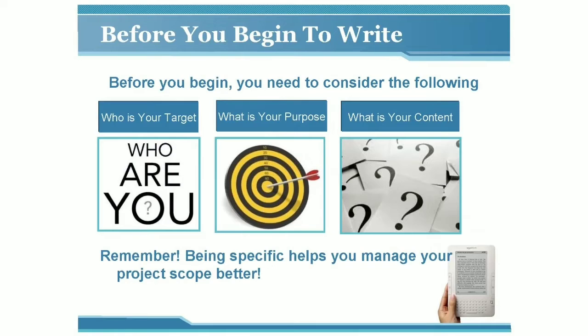Before you begin to write, you need to consider the following main points. Who is your target audience? What is your purpose? And what is your content going to be? Determining who your readers and target audience are will be one of the most important aspects of writing. Before you start writing, you need to know who it is that you're going to be writing for. In other words, you want to narrow everything down and arrive at a point where you can start focusing on the main content of your ebook.